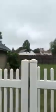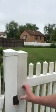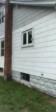All right, just another short walk around the property, going around the back at this point. So now we're at the back of the property. Get a little better idea here. See where the fence is, where the basement window is, and where the chimney is.